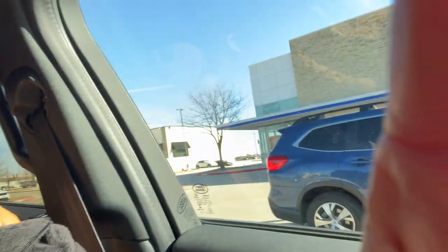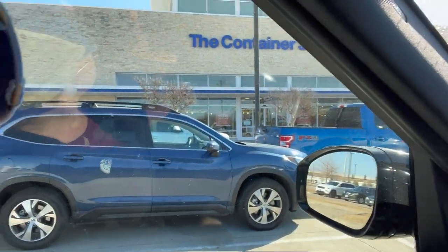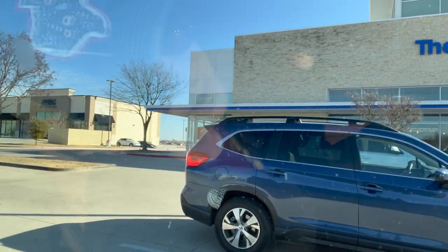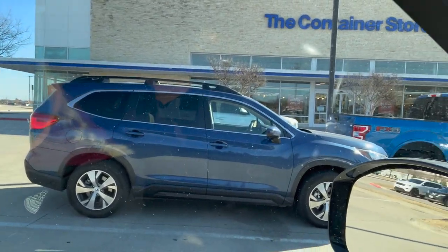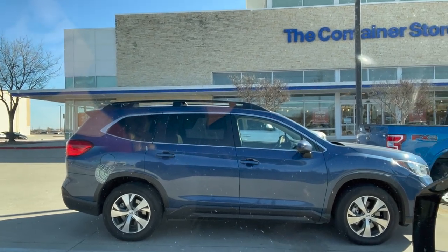I got my coffee and let me show y'all what the outside of the store looks like. We'll start there. Hold on. Let me take y'all out of the mount. Okay, so this is what it looks like. Let me see if y'all can see it, it's the Container Store. Let me make sure y'all can see it. I don't want to stop filming. Can y'all even see? I don't know what y'all can see. Yeah, the Container Store. There we go.